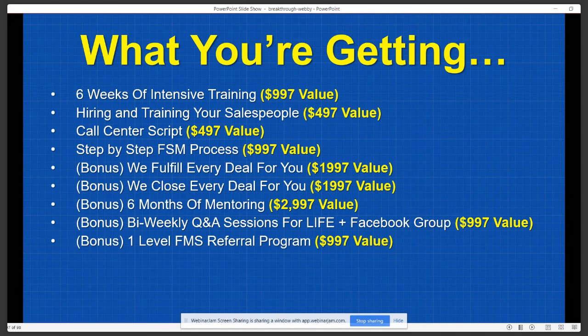Level 1 referral program. Get your money back within 24 hours. Refer 2 people, get on my calendar, and I will close them over the telephone with you in a 3-way call. We've done that for everybody that's joined, and I think we closed everyone we talked to so far. We might have lost 1 or 2 people, but we're really, really good at that.